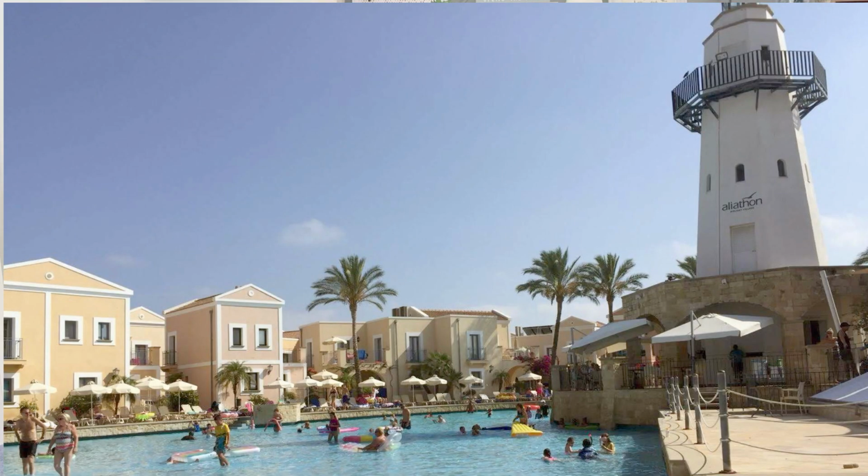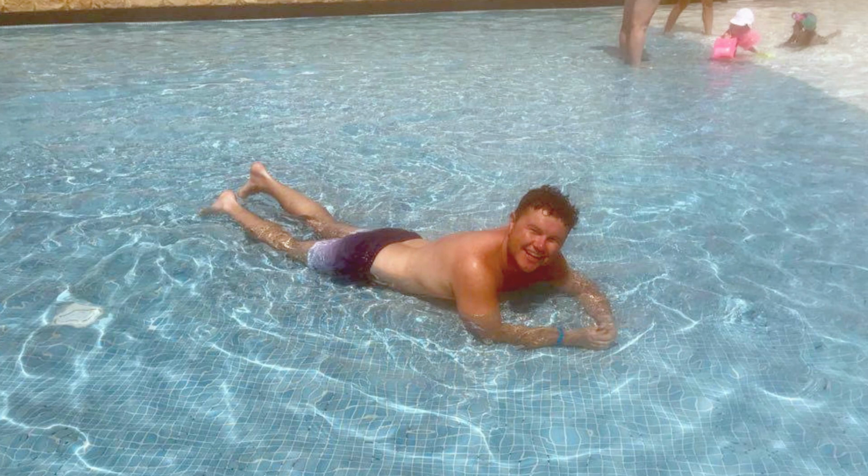Our favourite part pool-wise is a really big entertainment pool, so that's where all of the fun and games are. But also you've got a beach effect, as you walk out, and it starts off really shallow, and then it ever so slightly gets deeper.